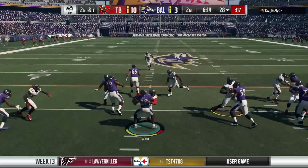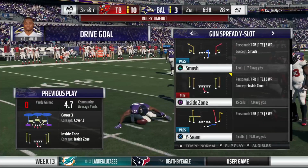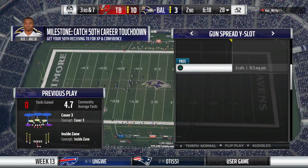They'll run again here with West. Trying to find a lane, but instead he'll get back to the line of scrimmage and no more. Now it appears we've got an injured Raven down there on the field. While the training staff takes a peek, we'll take a break.